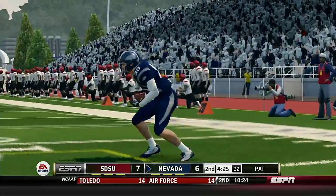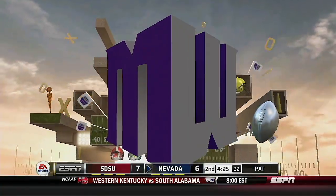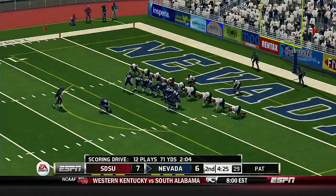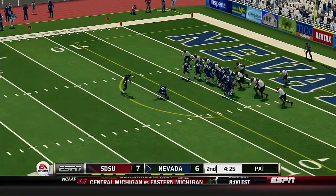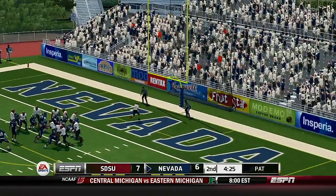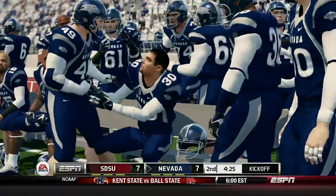Boy, what a great story. They've talked about the commitment that this guy has made in practice to make himself a more complete player. He has spent many extra hours catching ball after ball, and right there it paid off. Here comes the kicker to try to tie this game up. He splits the uprights with the extra point.